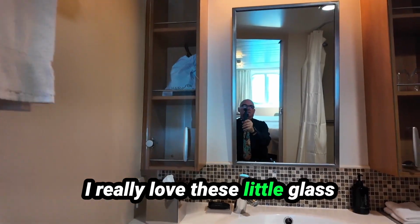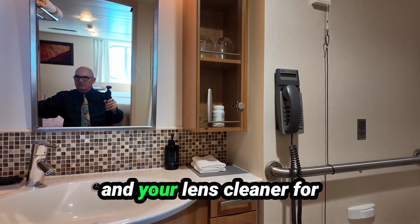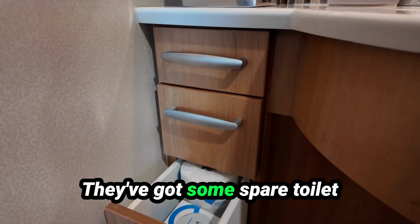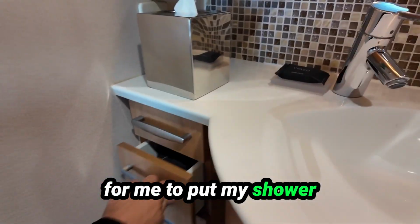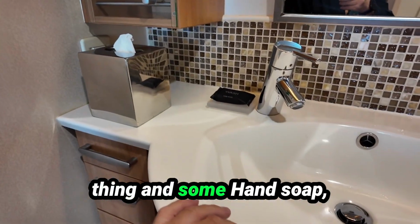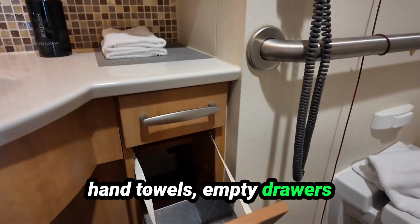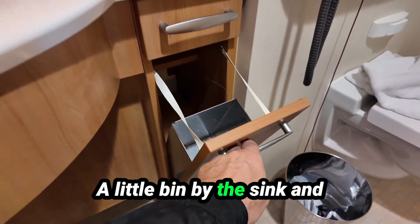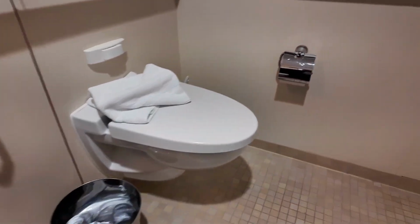I really love these little glass cupboards where you can put your bits and pieces, your vitamins and your lens cleaner for your glasses, and some nice, generous cupboards. They've got some spare toilet rolls here and a nice place for me to put my shower kit bag. They've got the hair dryer and some hand soap, body lotion, a couple of hand towels, empty drawers and a little rubbish bin, a little bin by the sink and another bin next to the toilet.